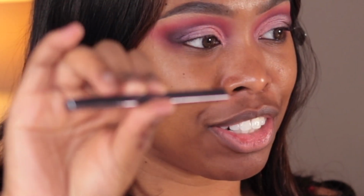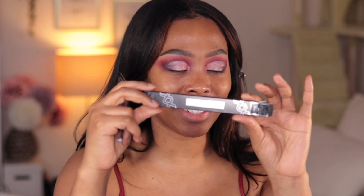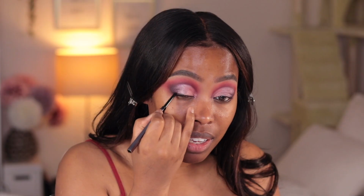There is a gel liner in a pencil. What's this called? XXcited eyeliner, gel eyeliner pencil. This just glides on so nicely on my hand. Don't think we're gonna get a very precise wing liner out of this as a pencil, obviously. I think it's done what it's supposed to do. It's not the blackest black in the world, but it's done its thing.